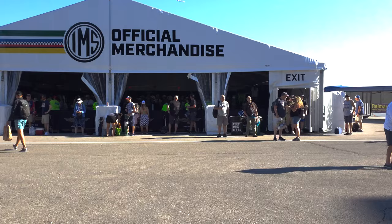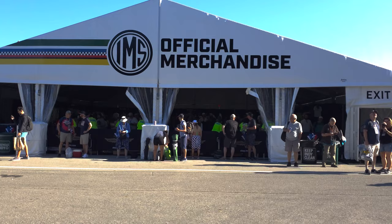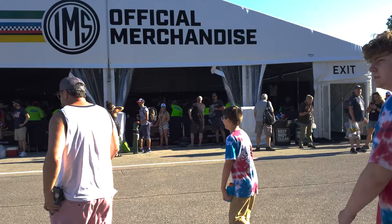So if you guys saw from day two, the pre-race day, we went and got our merch early. Otherwise you'll be like these people in this long line on game day, but it's up to you, you know, do you, but we like to do things early.